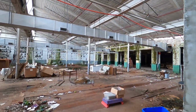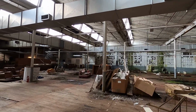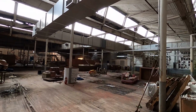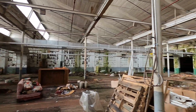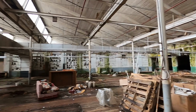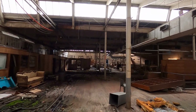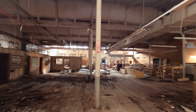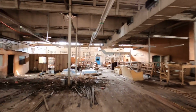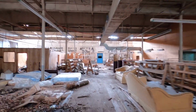I will never get tired of coming around this corner and seeing all this natural light coming into the building. It's so wild to come up to it and see this big brick structure and come in and it's just all light and open. It's so cool. And it's even cooler to see the lights peeking through this end still. I can't wait to see this more opened up. But before I really do that, I want to get more of this stuff cleaned out.